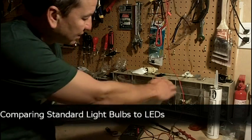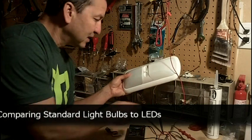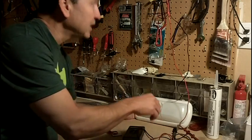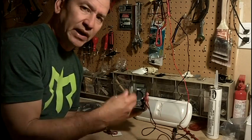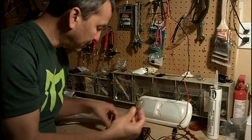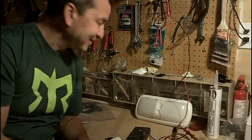I've taken one of my lights out of the RV, and the reason I took it out is so I can do a better test of the power. So right now I have it all hooked up to a DC power source up here and a meter, and I want to compare the power output and basically the draw of using incandescent light bulbs versus LEDs. So let's go ahead and run the test and see how it goes.